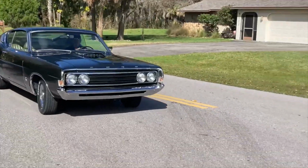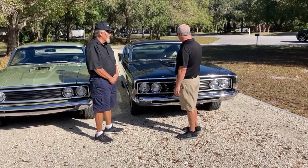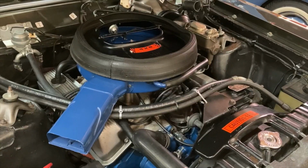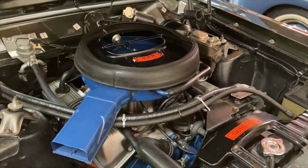I mean, with all those cubes and 3 of them, what's the top speed? Unlimited? It's just a beautiful car, and the one thing missing is the hood pins. Correct. And there was a slight hood incident with this car we won't discuss, but this is not the original hood. Correct.